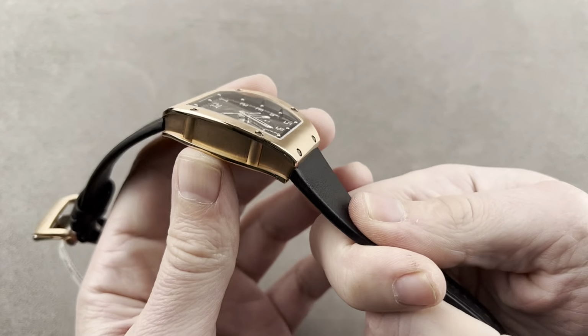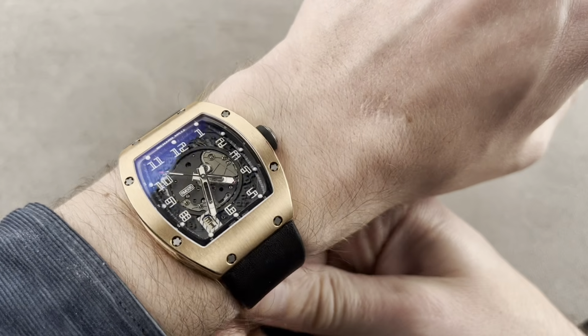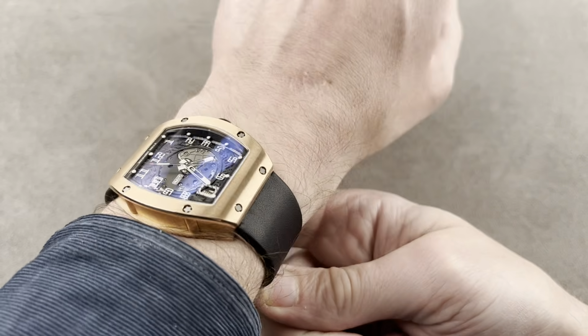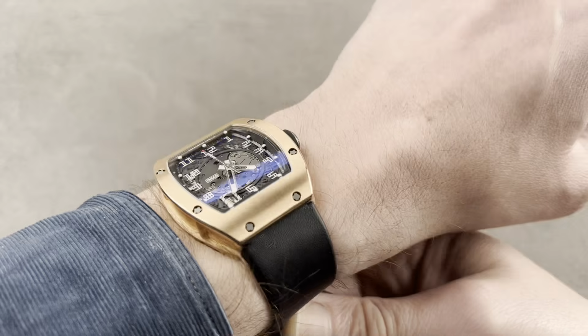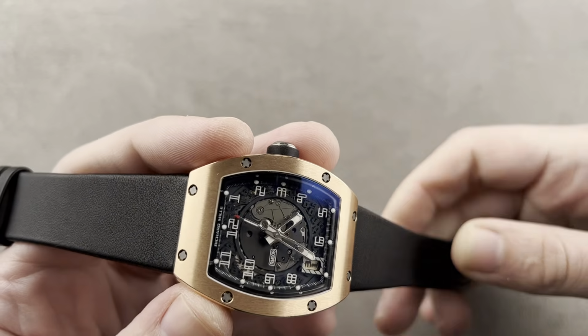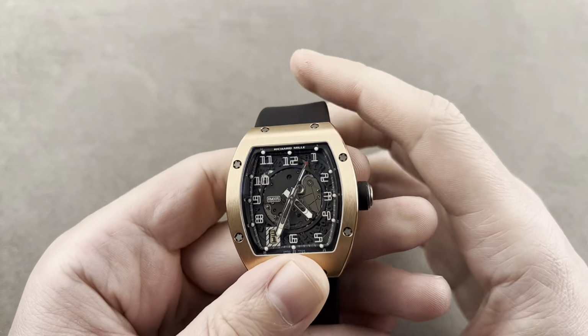So you get that iconic RM tonneau look, but you can see that the lugs come nowhere near the edge of my wrist. You can also see that the case is deceptively thin. Now, taking a quick look here, you can see that the watch is well loomed.